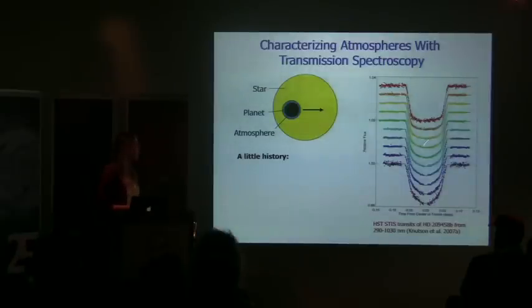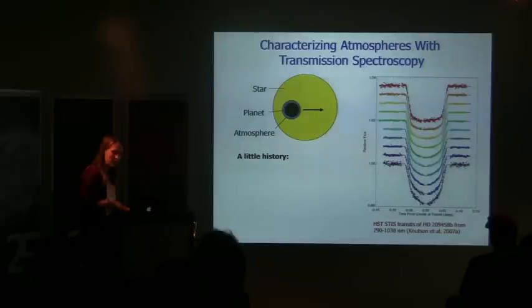So here's an example of some of these observations in visible light. These were taken with the Hubble telescope, with STIS, so this is now in visible light. It's approximately 300 out to 1,000 nanometers. The color coding goes purple is the shortest wavelengths, out to red is the longest wavelengths. And so we're measuring here the wavelength dependence of the transit. I'll tell you more about this in just a sec. But first, a little bit of background.